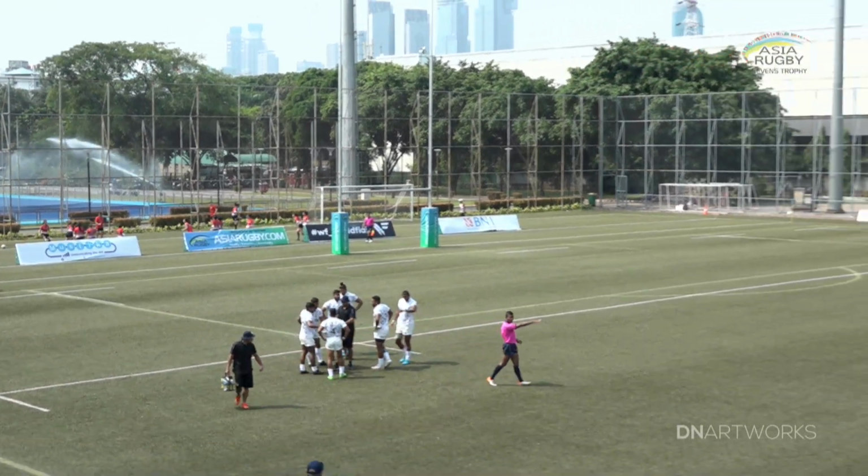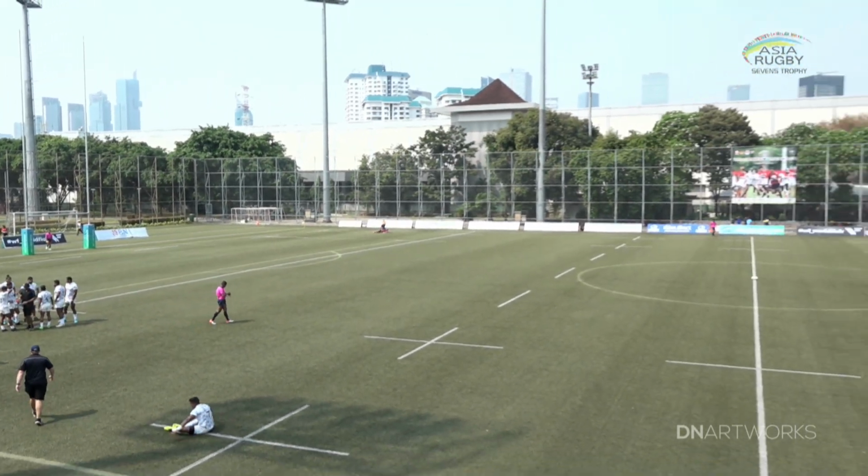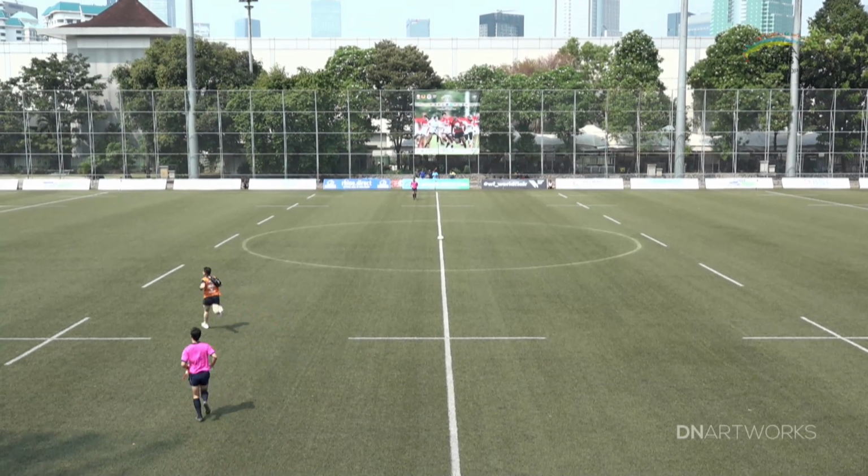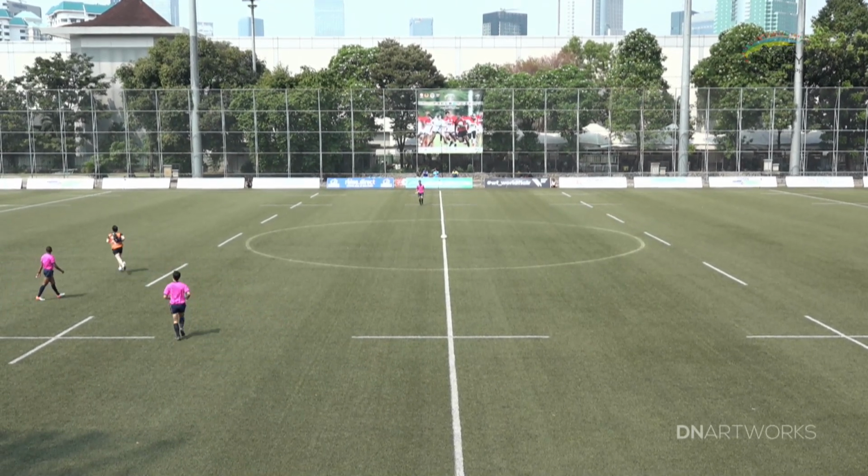And that conversion is unsuccessful, and it is half time here in the men's pool game, India versus Jordan, which sees Jordan up 14 points to 5.